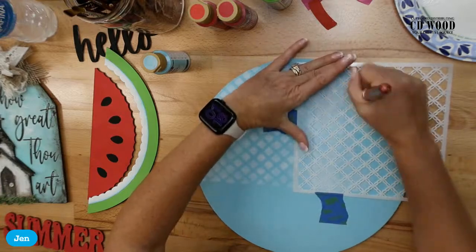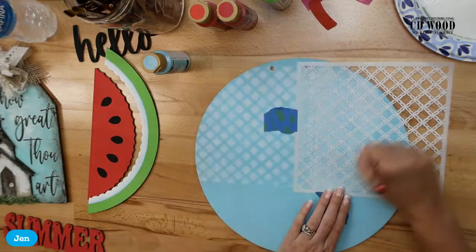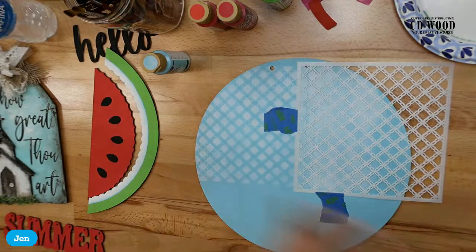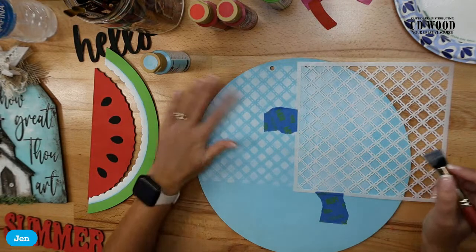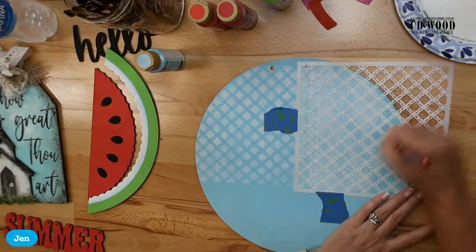So I am just going to finish up my stencil part on the top half here. It won't take me much longer. Like I said, I just kind of want that almost worn, washed look, but I didn't want it to just be the blue. I wanted to have some other coloring in there. So I think this is going to do just exactly what I was hoping it would do.